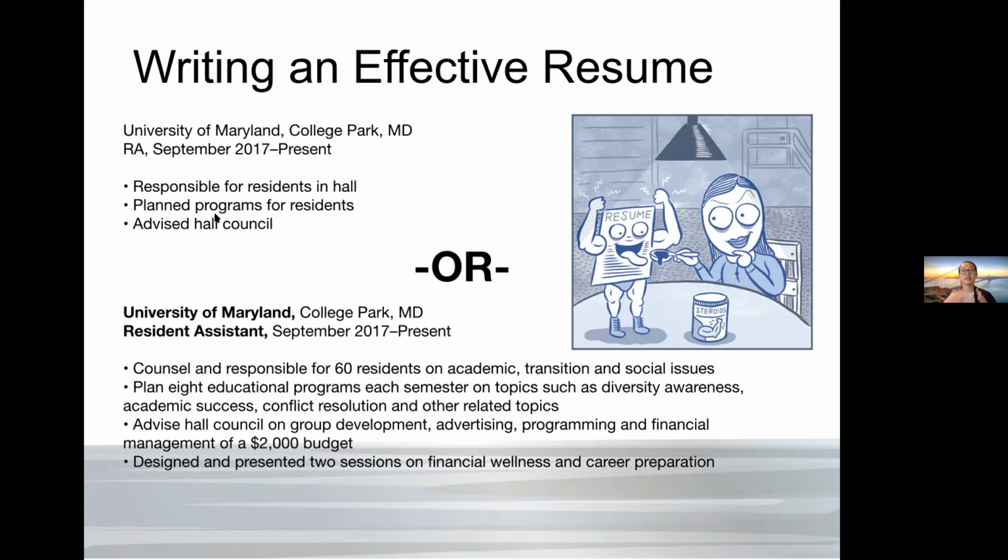You see that the second descriptions include a lot of these metrics or figures, right? Instead of just saying that, oh, I was responsible for residents in a hall, they said, specifically, I oversaw 60 residents. And not only did I just say that I oversaw them, they also provided a little bit more description about what they specifically did with the residents.